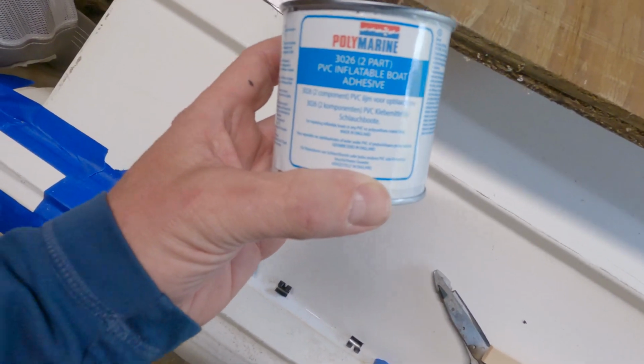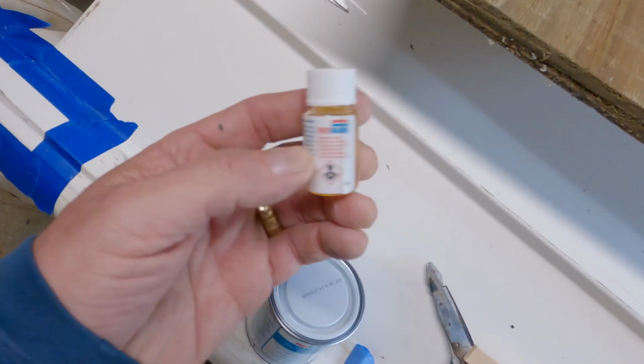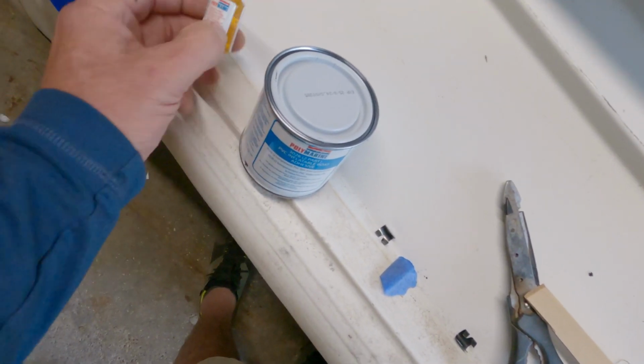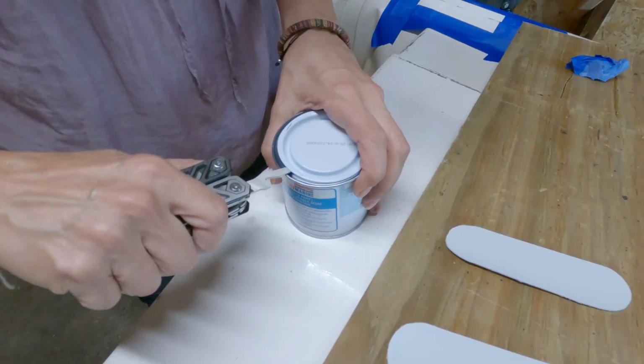The adhesive is a two-part mixture. It's 25-to-1, so it's this entire can and this entire bottle of hardener. And since we only have to do these two patches, we're just going to mix up the whole thing and not try and save it. I don't know how long it will last, so it might be a little overkill, but we're going to get it mixed up.